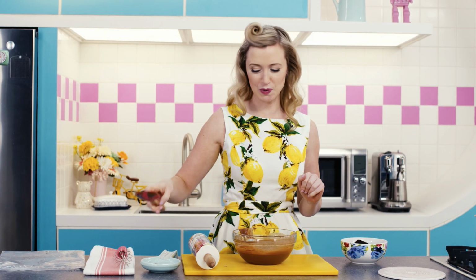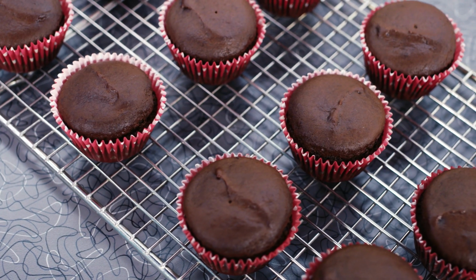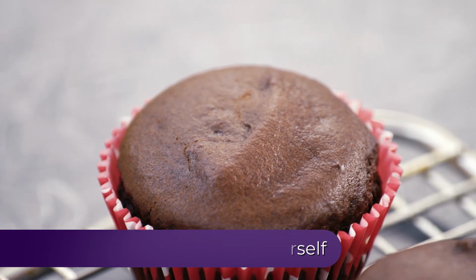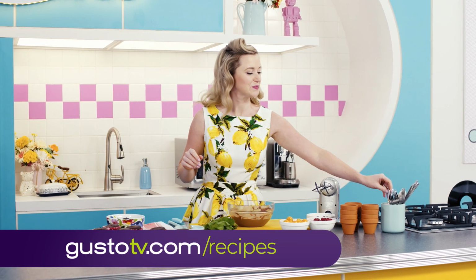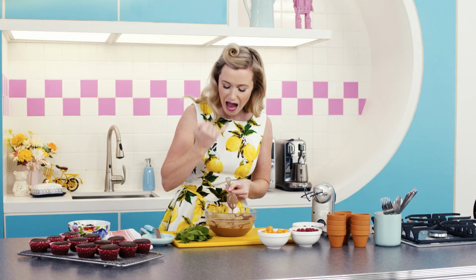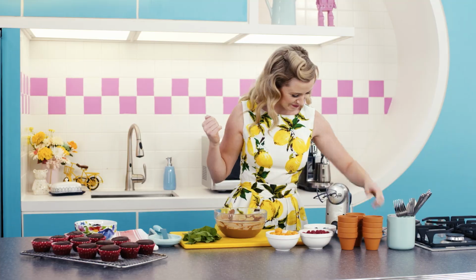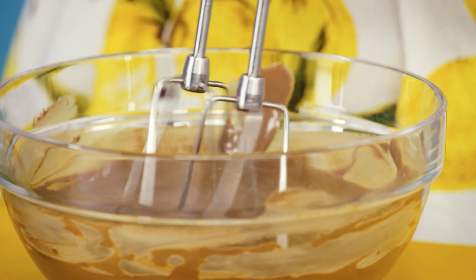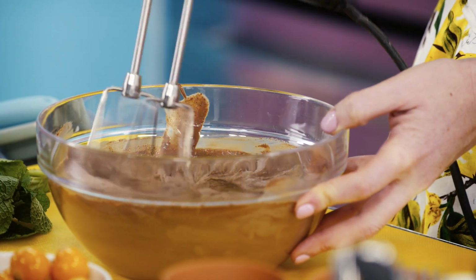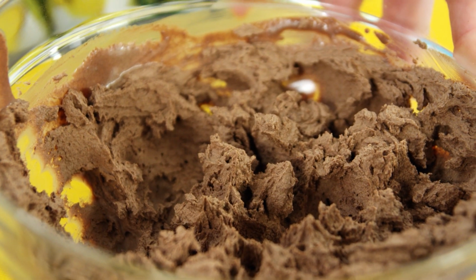I just need to let this cool for a little while. This is nice and cool now. And the test is that it coats the back of a spoon. Let's whip it up. That's fluffy.